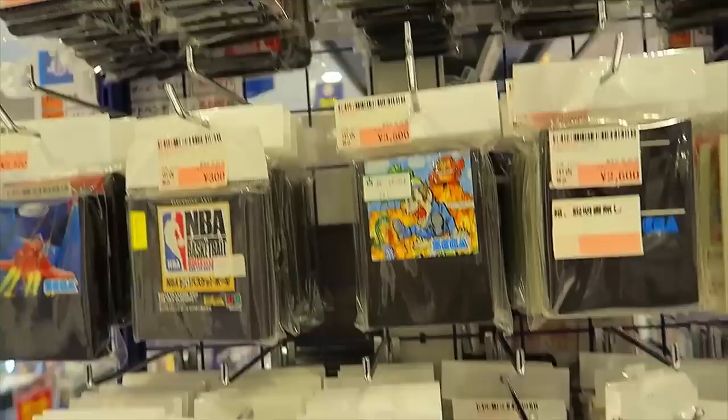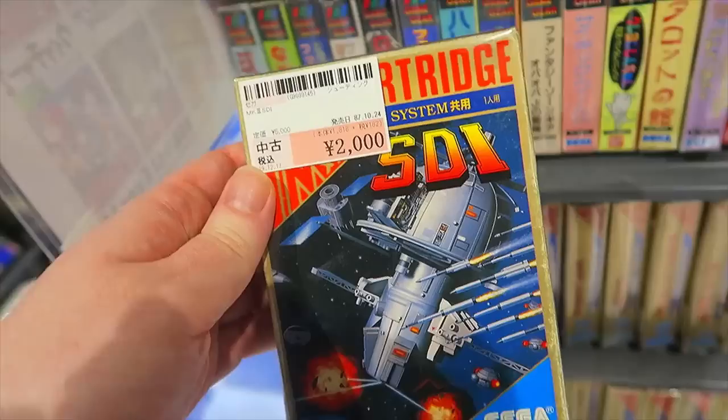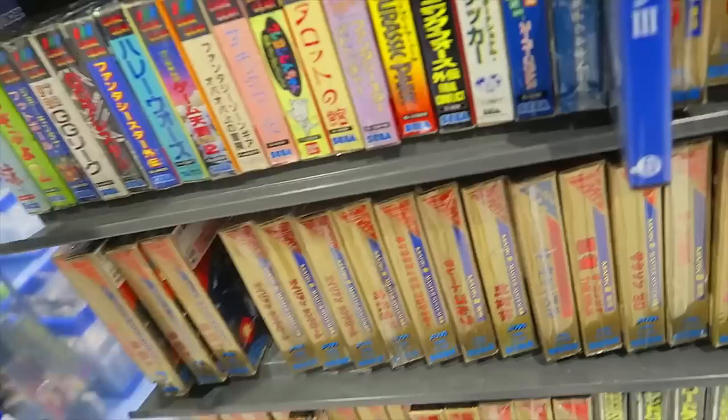As we get started with the retro, though, we've got some Sega stuff here, including some SG-1000, and there's Game Gear, and all of this stuff. These Mark III games, which are all boxed and very cool. I don't have a Mark III or a Master System or anything, but kind of thinking about it. Alien Syndrome. I'd like to get something like that. Play some more of the old school retro Sega stuff.